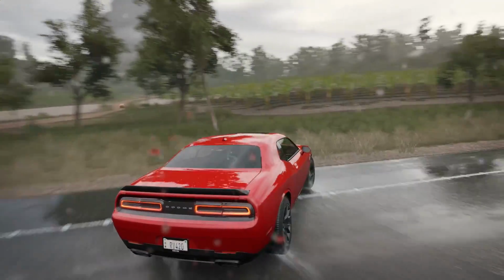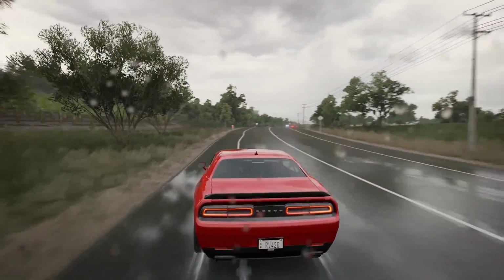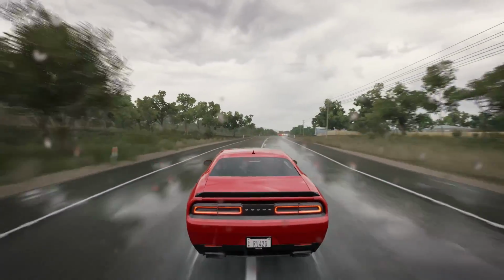It's a V8 engine, it tears ass, and if you try and take a corner with it, you're either going sideways or you're crashing. It is the pure embodiment of American muscle, and if you hate me for it, so be it.